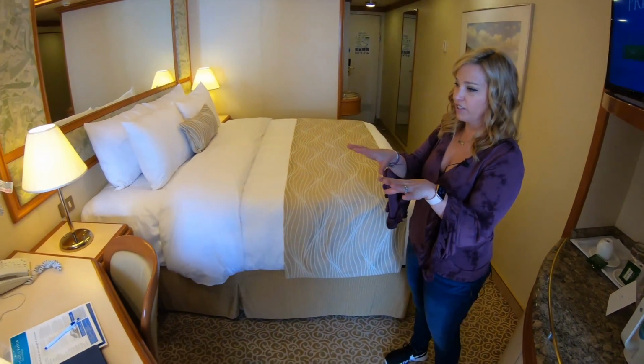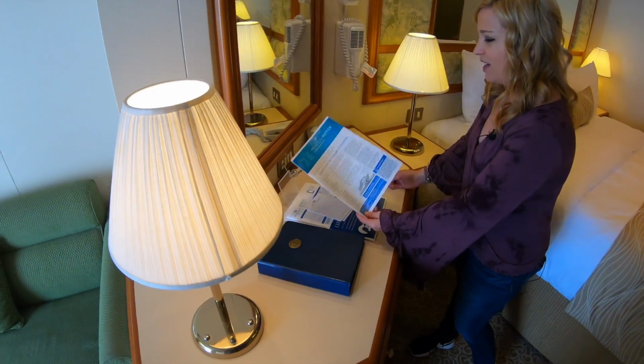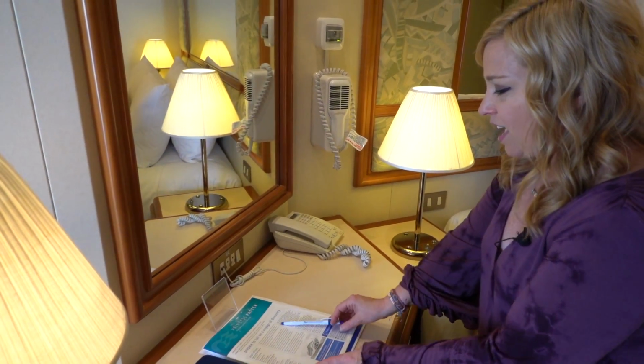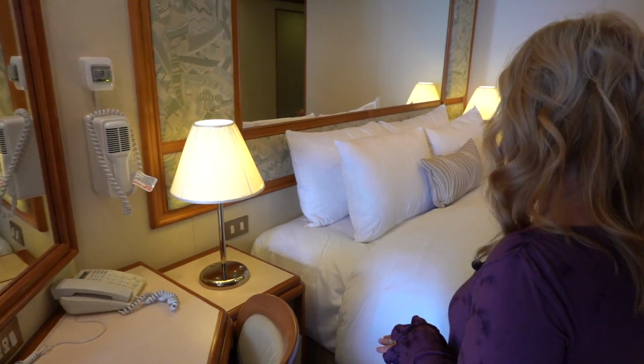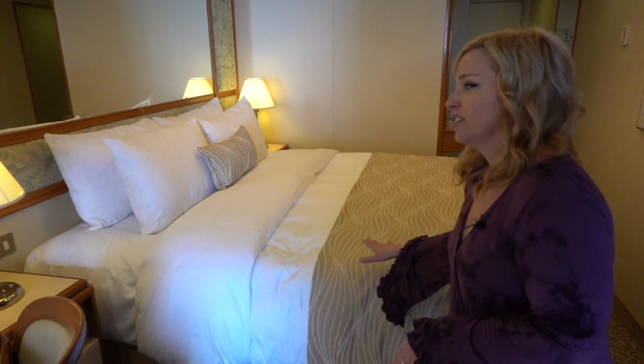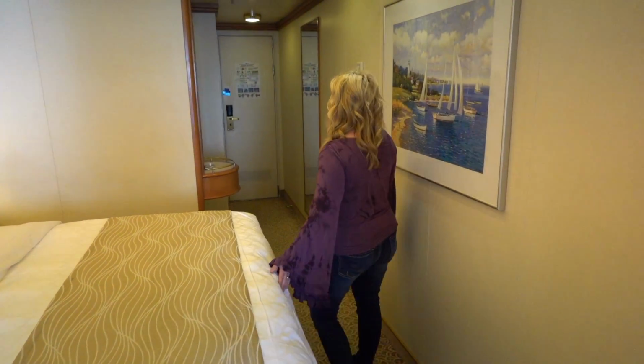And then we have our little sitting area right here. Our first day's newsletter is ready for us to check out. And then the most amazingly cozy looking bed I've ever seen. Super plush. And then we'll walk over here and I'll show you the closet and the bathroom really fast.